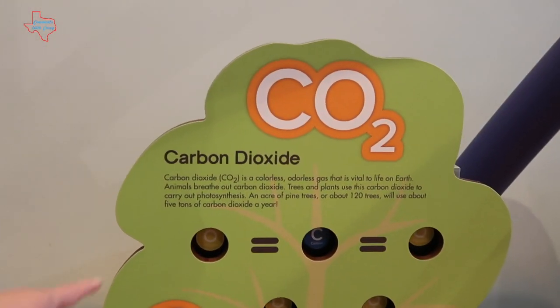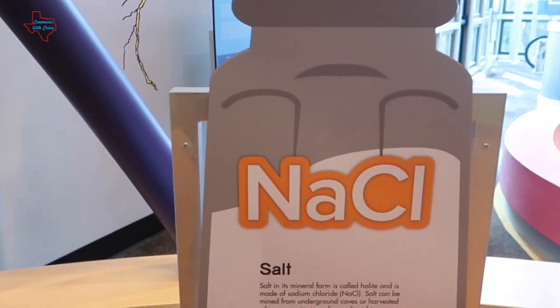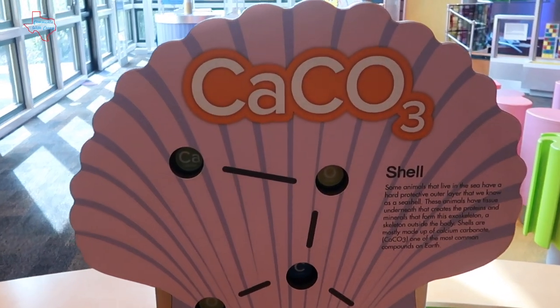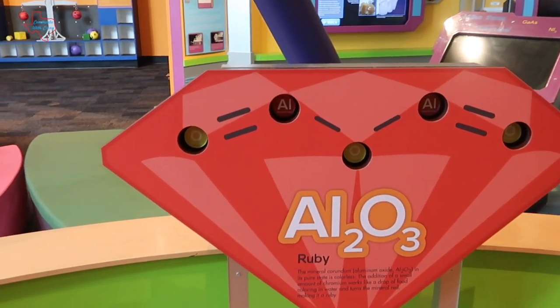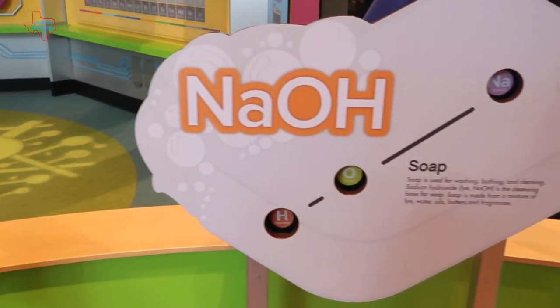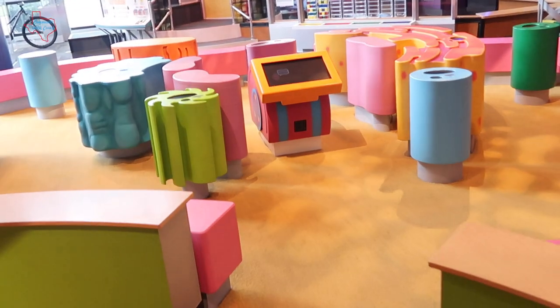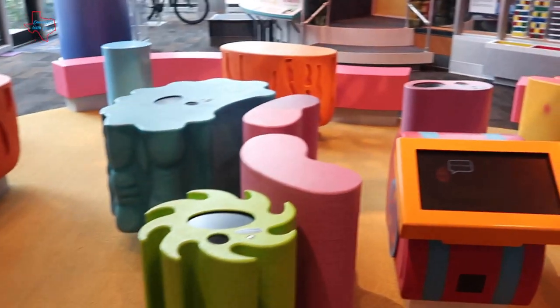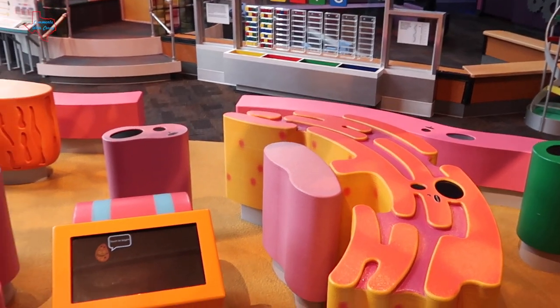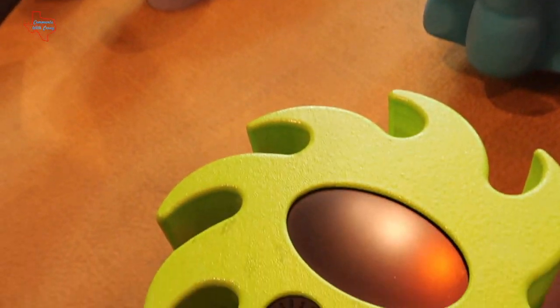And here it gives the breakdown of CO2, and a breakdown of baking soda and salt. So this is actually good for like 8th grade, 7th, 8th grade, even 6th grade. Here's water and soap. And here's the sail. I don't know if you can tell, but it's the sail. And it says push to begin.